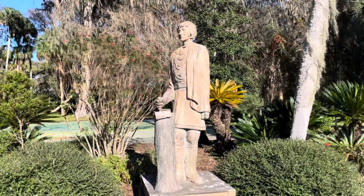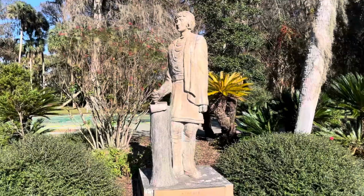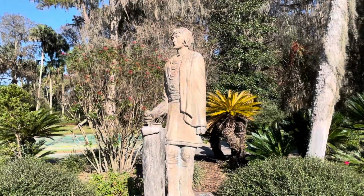Statue of Osceola. It's the only Indian chief whose tribe did not surrender to the Americans. They're technically still at war with the US because they never signed a peace treaty.